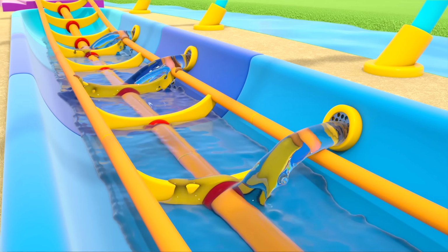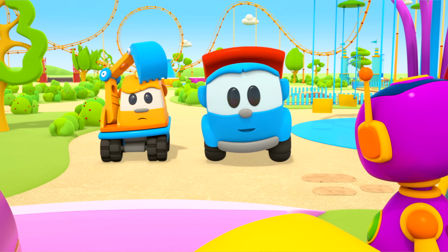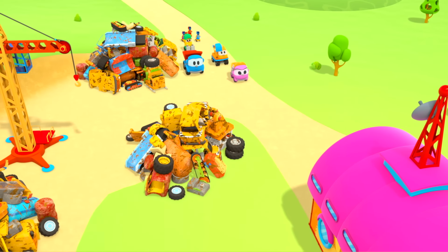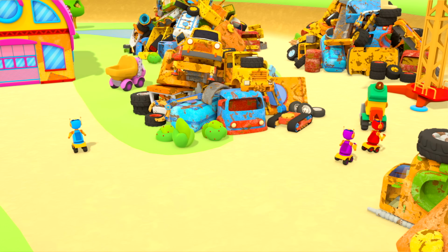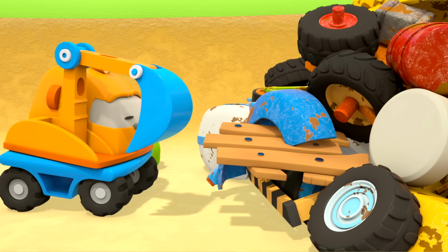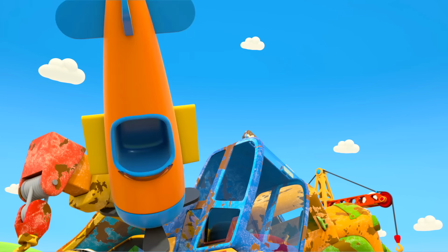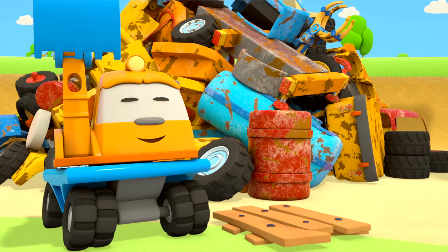The robots have already taken their seats in the carts. This is a water coaster! Those carts won't do. The cars have decided to put together some rafts. They've gone to the junkyard to find the parts they need. Scoop, what's that? Oh, careful, robots. Let's see what we can use.